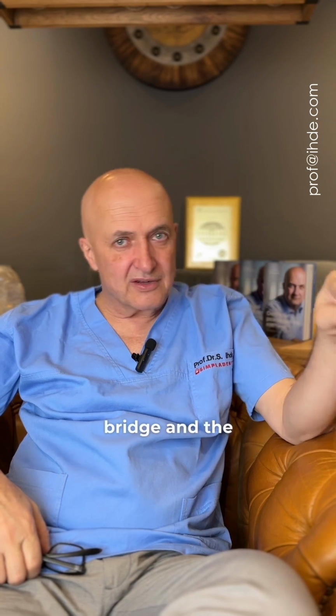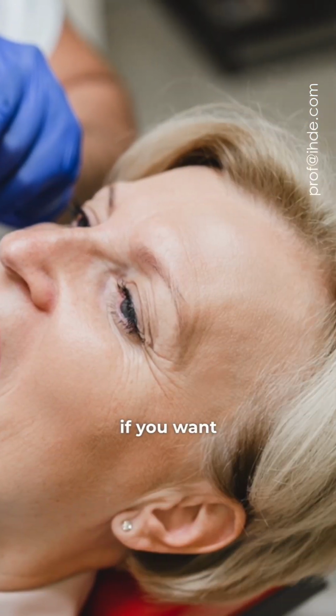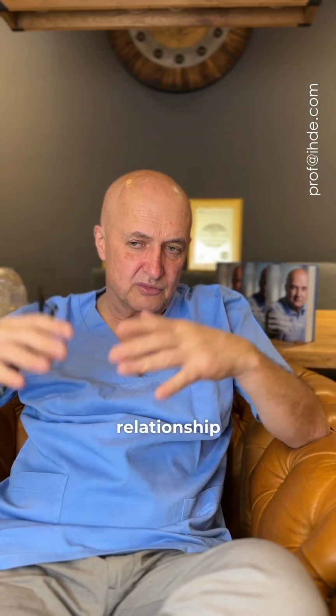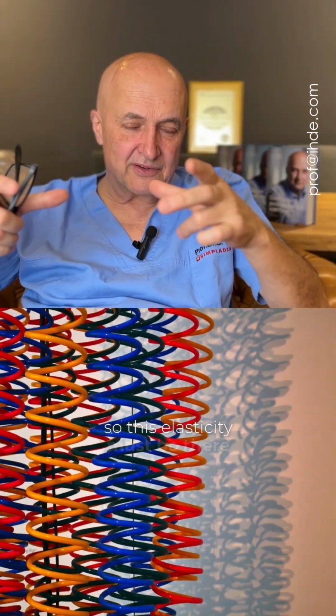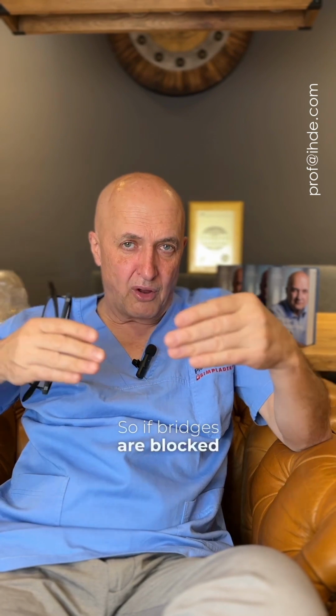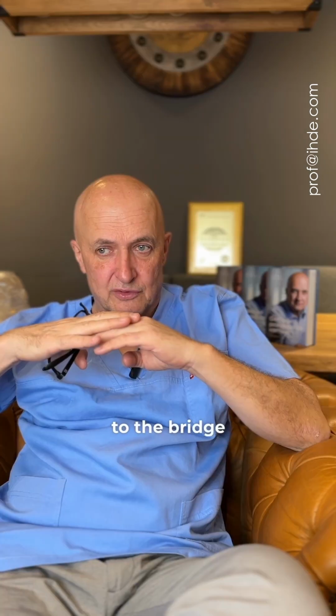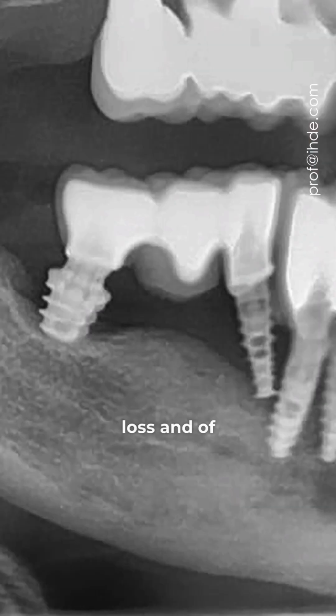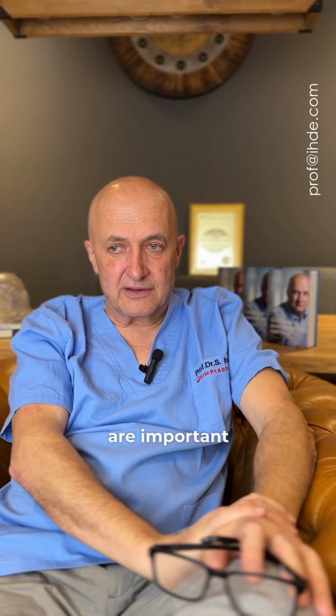The later controls are, of course, also for occlusion and mastication, but the later controls also will always check if there's enough space between the bridge and the gums, or the bridge and the bone, if you want. Because the bridge has some elasticity in relationship to the jaw bone, so this elasticity must be there all the time. So if bridges are blocked because bone has been growing vertically up to the bridge and the elasticity is missing or is only happening on one side, then there's always a danger of bone loss and of mobility, that implants become mobile. So from this point of view, all the controls are important.